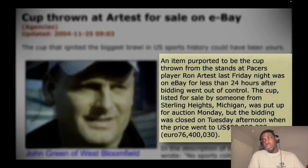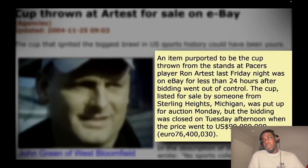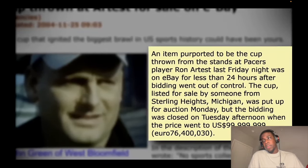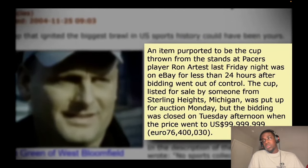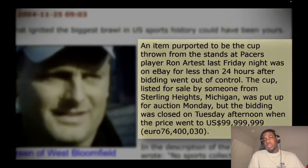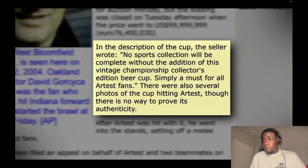the fight occurred, that stated, an item purported to be the cup thrown from the stands at Pacers player Ron Artest last Friday night was on eBay for less than 24 hours after bidding went out of control. The cup, listed for sale by someone from Sterling Heights, Michigan, was put up for auction Monday, but the bidding was closed on Tuesday afternoon when the price went up to nearly $100 million, which I assume was some sort of troll.